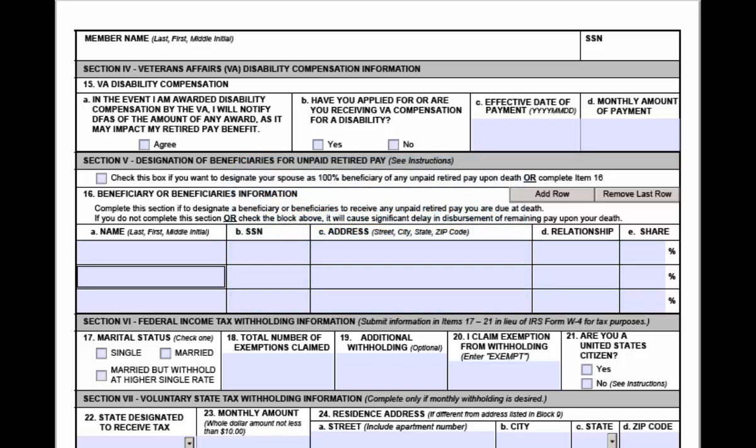Acknowledging this information, read and check Block 15A if you agree. Then answer 15B through 15D as applicable.